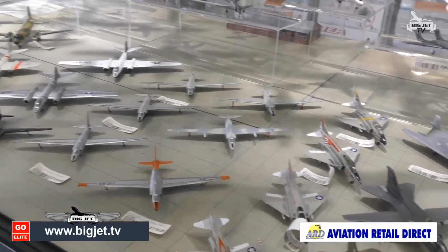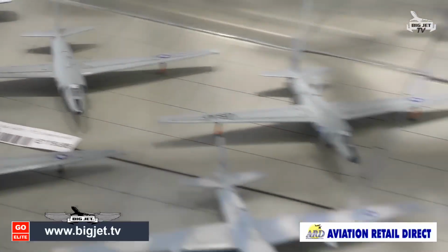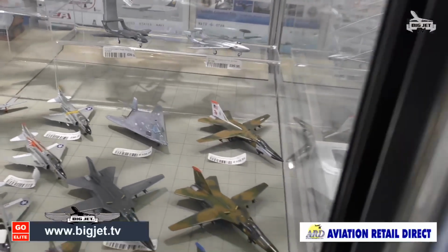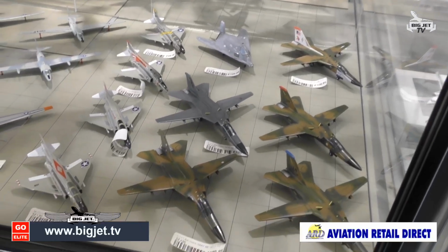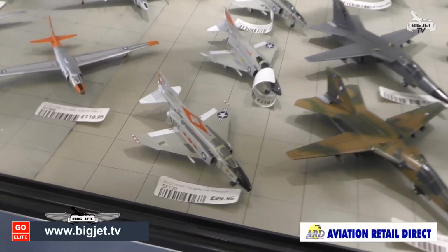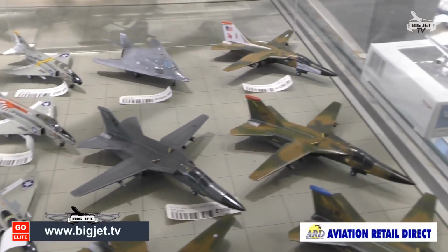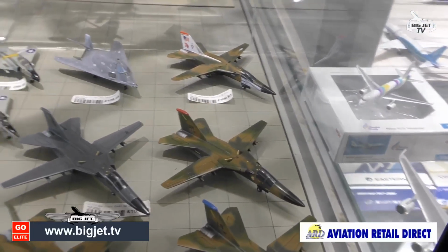Yeah, that's absolutely right. And looking at these aircraft here, the F-111 only flew with two air forces, the United States Air Force and the Australian Air Force. But there's people in Australia that haven't been able to get a model of the Australian F-111. So we've manufactured them. And there's models like here, the U-2 spy plane.